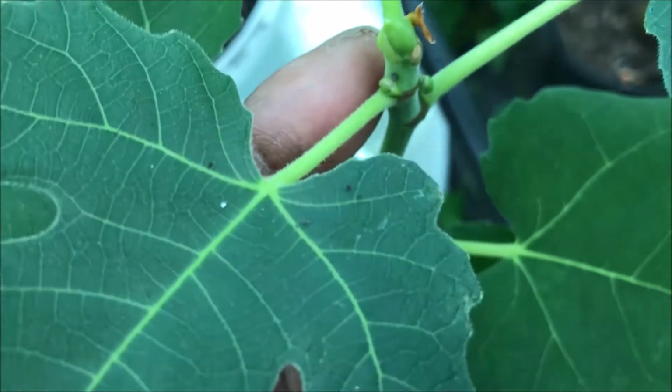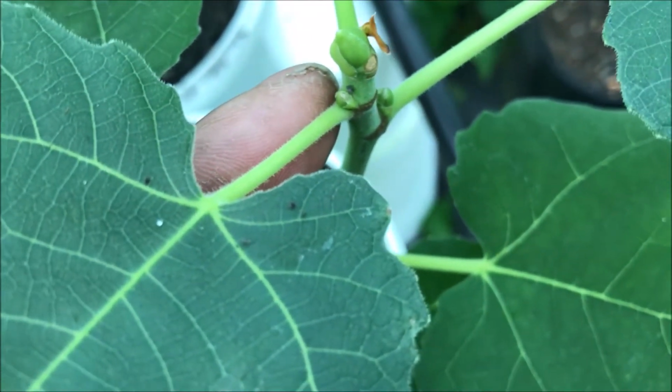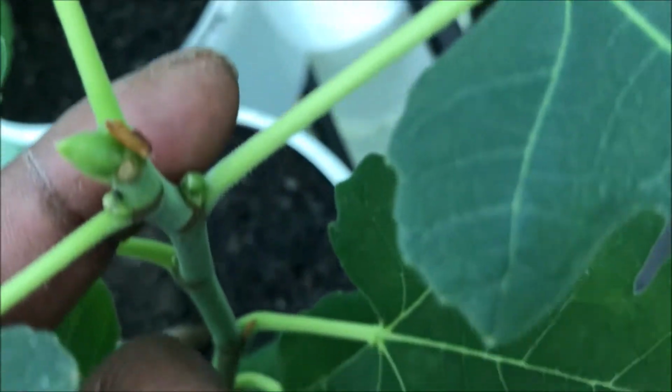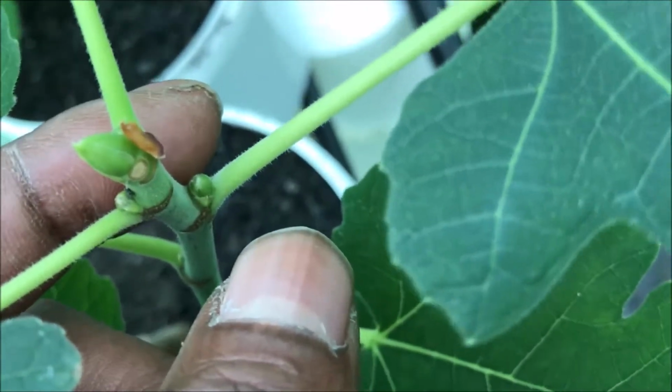As I put my finger beside it, you see those 2 bumps there? One of those bumps will indeed become a fig, and the other one will become a branch. You can see this bump down here below, YouTube. It only has that 1 bump down there. That bump there will indeed form a new branch here on our fig trees.